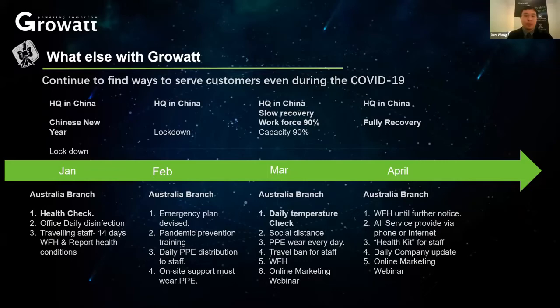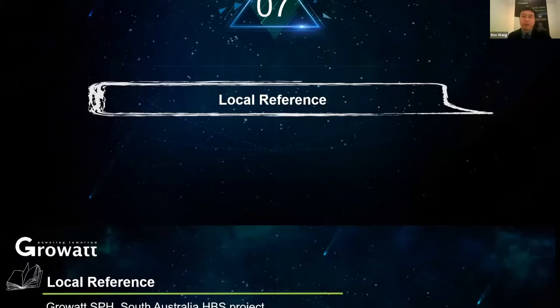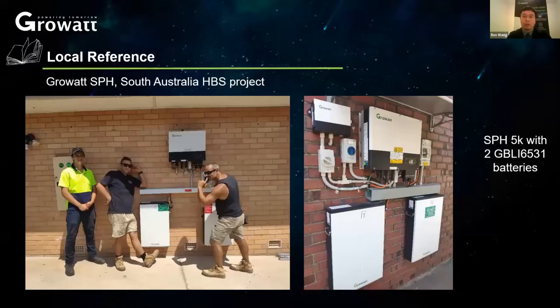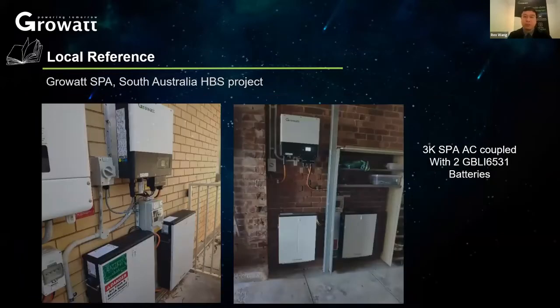Our local reference: this is what we have done with hybrid inverters in South Australia, a home battery scheme. This is a hybrid one with two 6.5 kilowatt hour batteries. And this is an AC coupled one, which is compatible with an existing solar system.